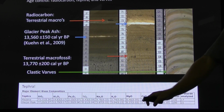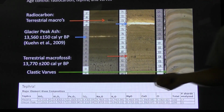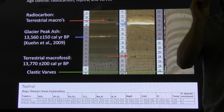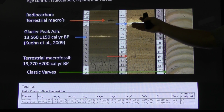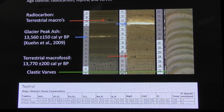This is just showing on the bottom the major element chemistry of the Mount Mazama and Glacier Peak ash deposits. And this is how we attribute a volcanic ash layer to a known eruption: we measure the major element chemistry of the sample of the unknown and compare that to a repository or a database where people have gone through tephra layers around the world and measured this chemistry. And so then you compare your unknown sample to the known database of tephra chemistry. And this is how we assign them to these different eruptions. And then we support those correlations with independent age constraints from radiocarbon.